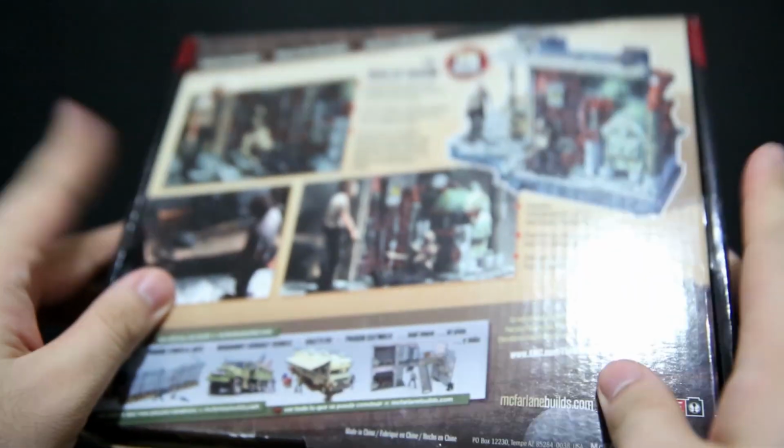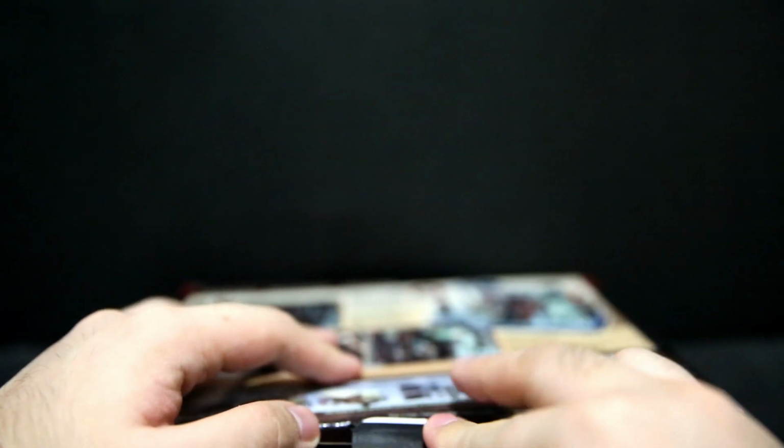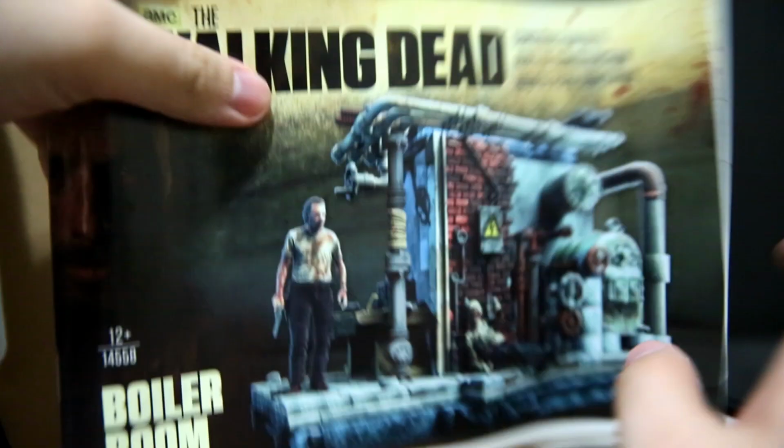Now the way you open this box is pretty weird. It actually opens on the back. There are 2 sellotapes on the side and 2 at the bottom. So you cut all 4. Move this flap down and then lift the back up to reveal the box.